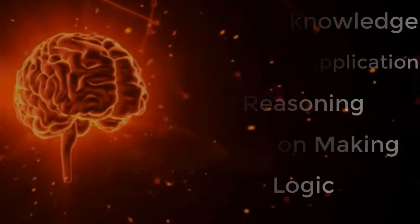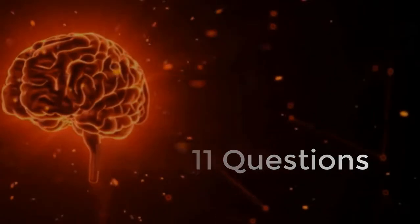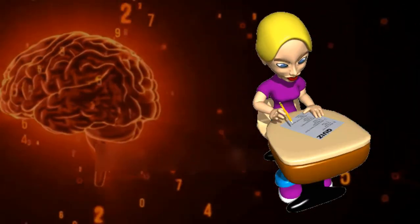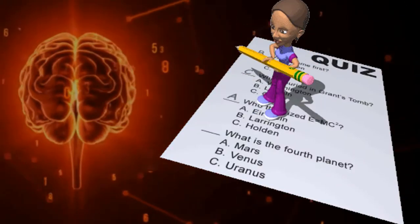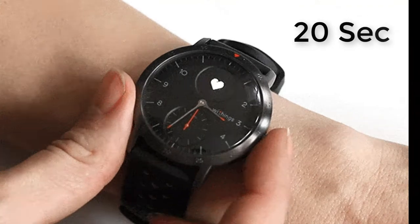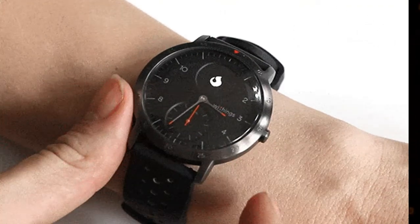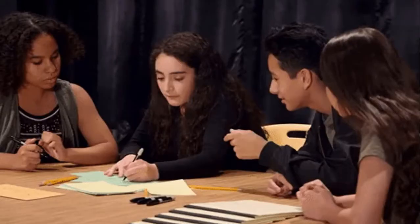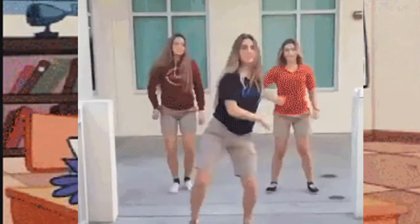This 11 questions quiz will test your IQ with a combination of logical reasoning questions. Each question will give you 4 possible answers to choose from, and you will get about 20 seconds to complete each question. Keep track of how many questions you answer correctly. At the end, I will give an indication of your IQ based upon the number of questions you answer correctly.